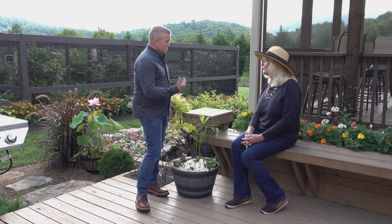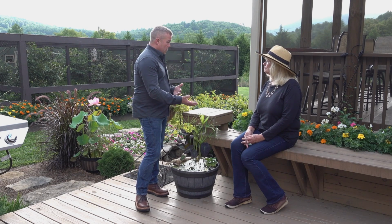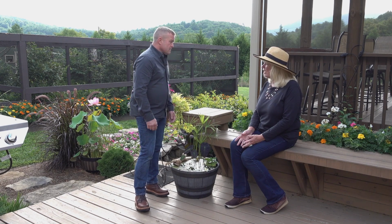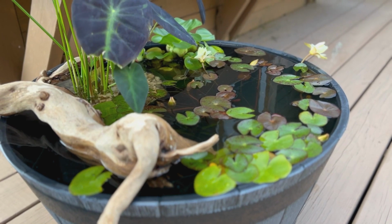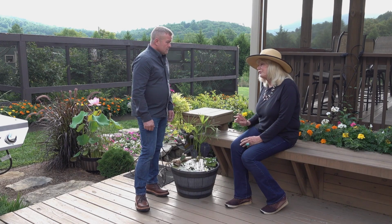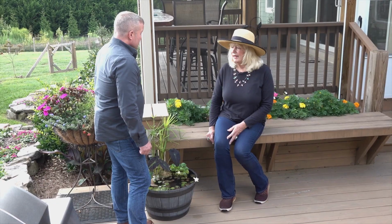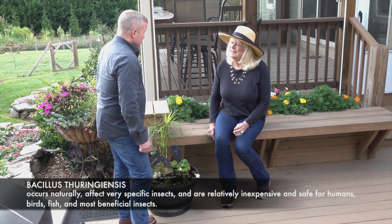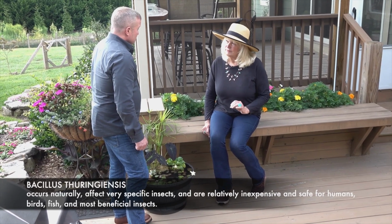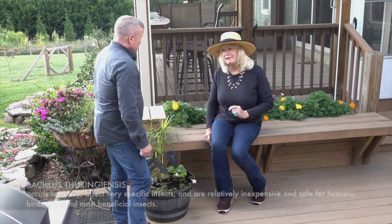So are there any considerations with regards to anything else that's in the bowl or the water that we use? Do you recommend only using rainwater, or is tap water fine? Tap water is fine as long as you let it age for 2 or 3 days before you put plants or fish in there. And if you don't want to put fish in there and you're worried about having mosquitoes, then there's a product called Bacillus thuringiensis that will actually kill the larva, but it's safe to birds and pets if they drink out of it.